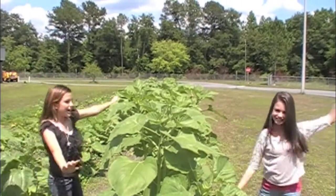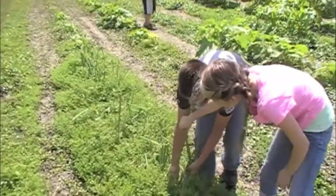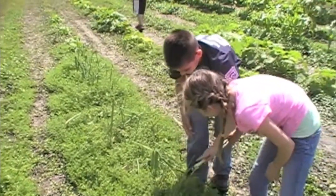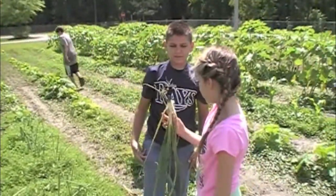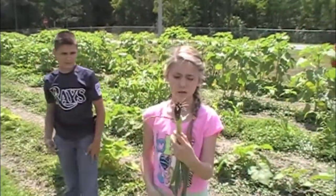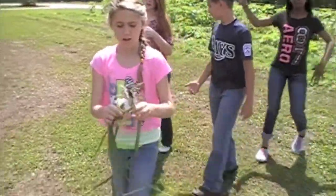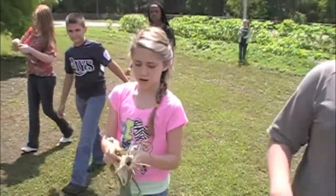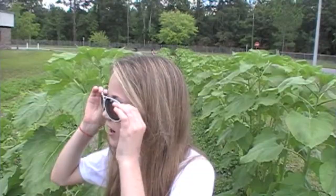Some man is eating a whole onion. It made my breath stink. Yeah, it made my breath stink. Here's the biggest onion, Mr. Fenzik. You gotta peel off all the layers so that you can get all the dirt off. Got these when I was little.